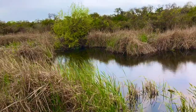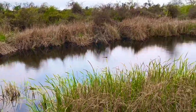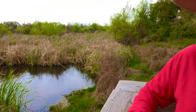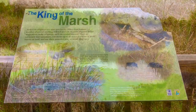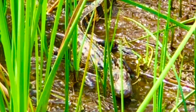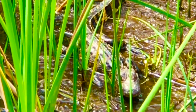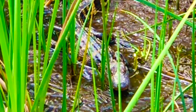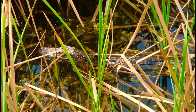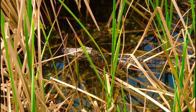Our second stop along the way is the viewing area for alligators. So guess what we didn't find at the alligator viewing area? Alligators! On this trail, we'll find the gators for sure. Okay, we're up on the bridge right now, and there is another alligator. And I see another one right over here. Another alligator. Can you see that?